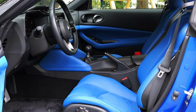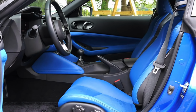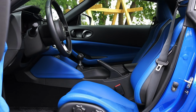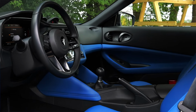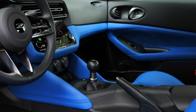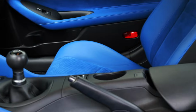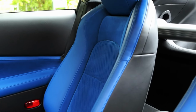Part of me hates it. It's a lot of blue, and it's sort of a tacky blue. However, it's cool that they offer it, and I think in 10, 15 years, when we look back on vehicles like this, there's going to be a conversation of, oh, remember we could get those bright blue interiors? That was so crazy in 2024. So I really, really enjoy it in that regard. I think it makes the car feel special. Again, that theme throughout, and I really enjoy it.